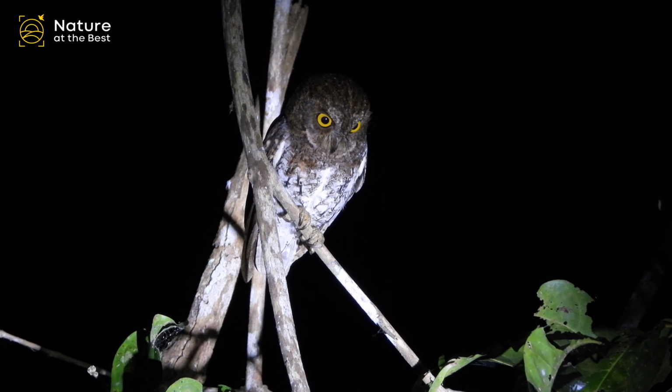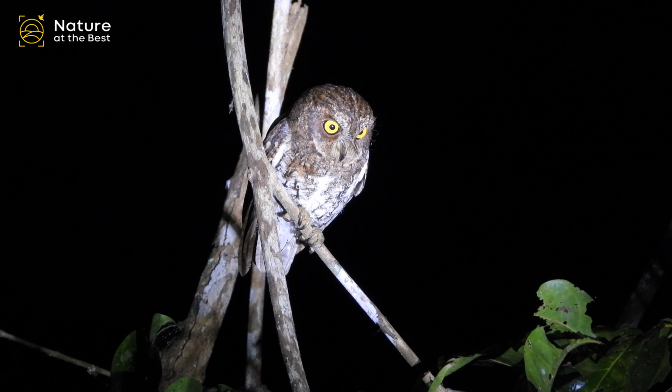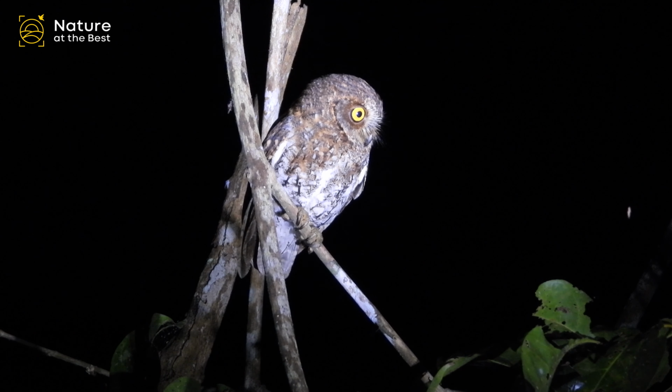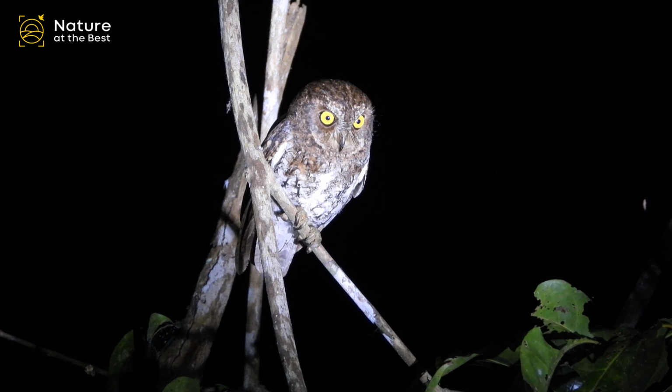Breeding season is from February to May in the Indian subcontinent. The male begins by singing near potential nesting sites, which are usually holes in trees or walls. This species will also use nesting boxes.